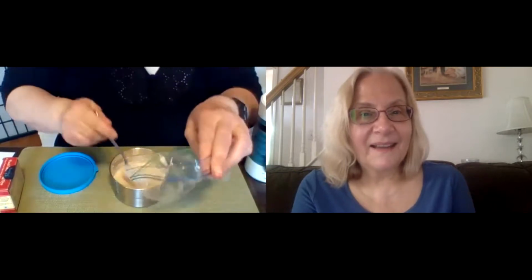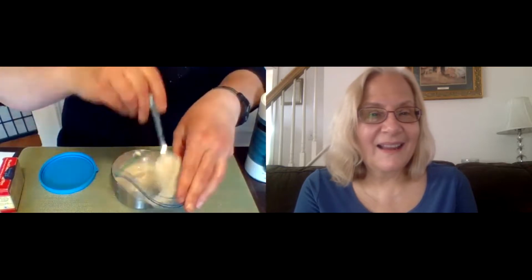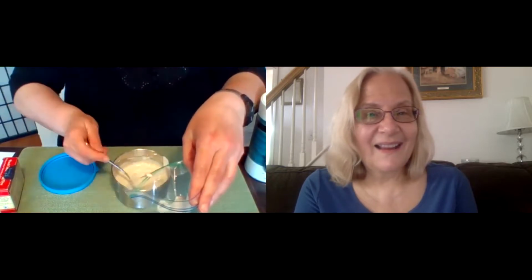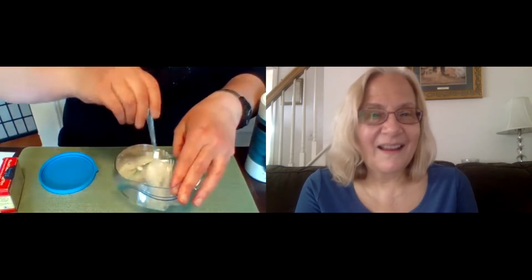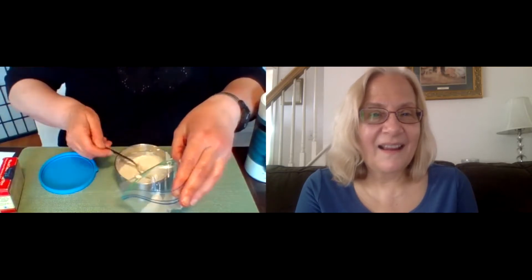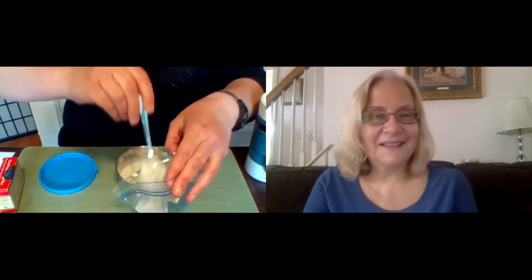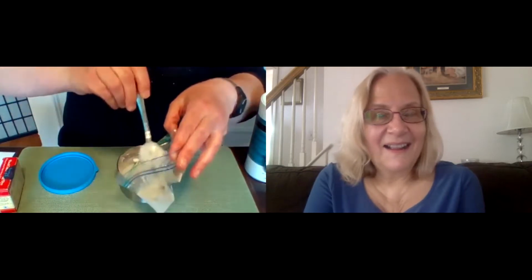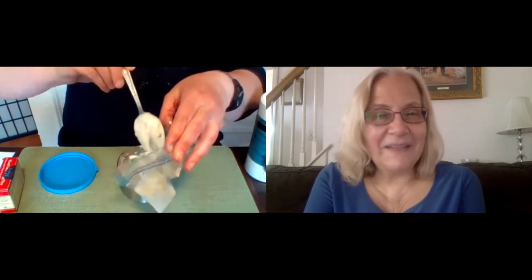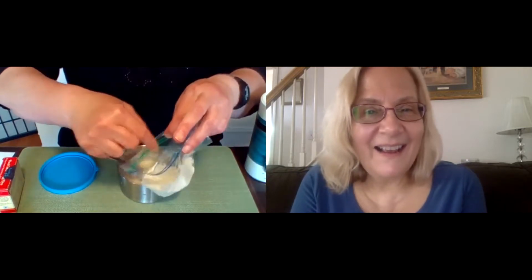Move my water out of the way so I don't have a spill. All right, so I'm going to put a few spoonfuls in the Ziploc bag. You don't have to fill it too full, but you want to have enough that you can really do a good amount of painting with. So I can't wait to see what's going to happen. This looks so interesting. It's pretty amazing. I was so surprised.